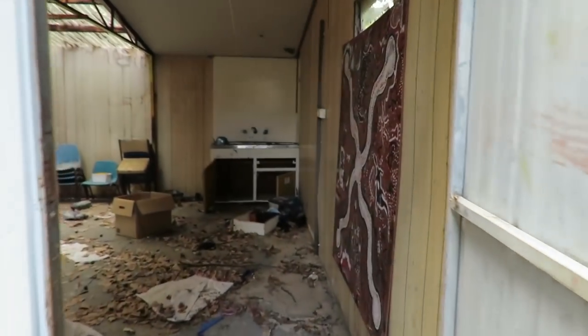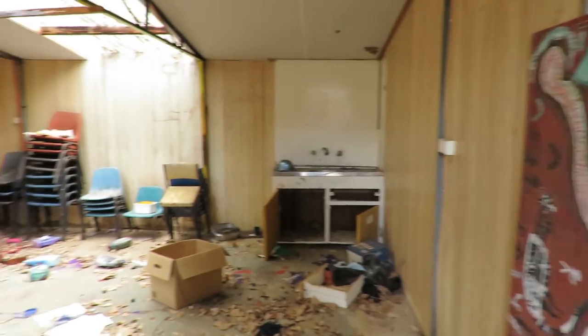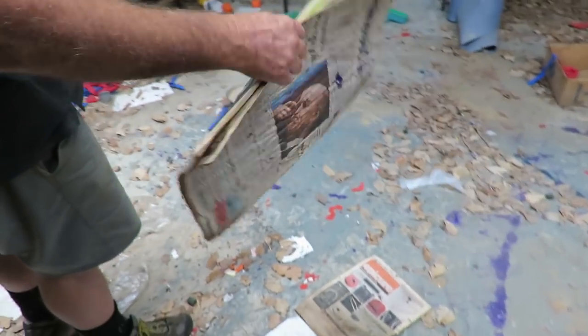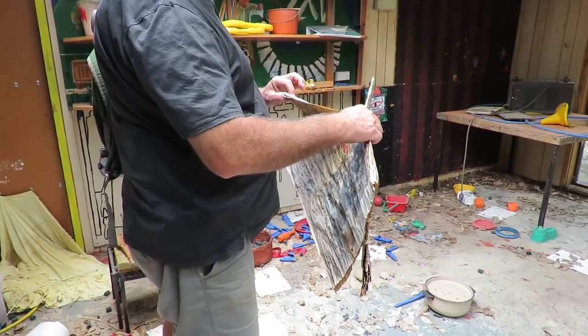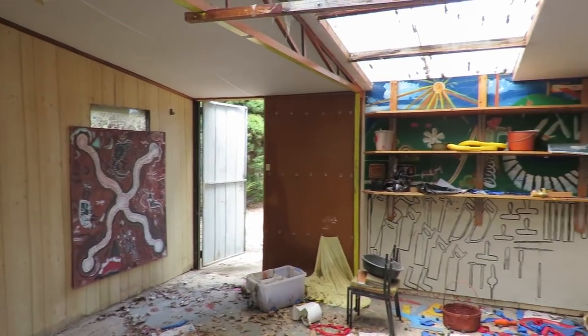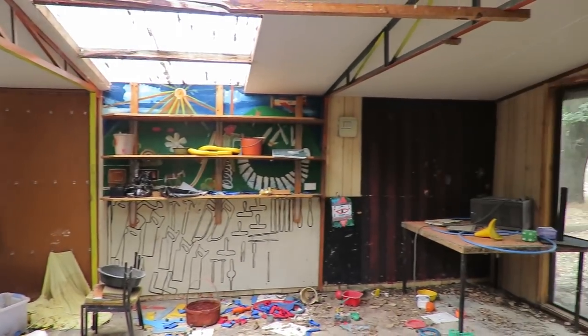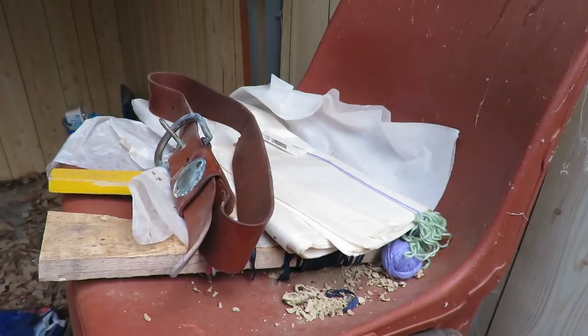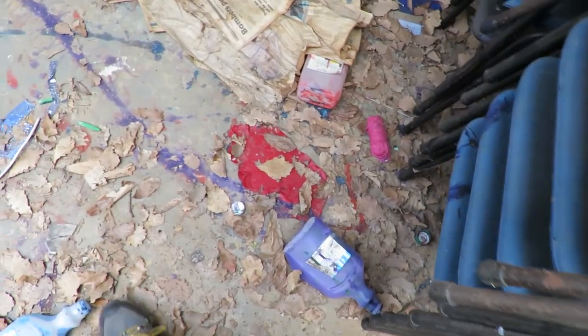Shed here. Oh my God, this is awesome. Oh yeah, this is sick. When's that newspaper from? August the 7th, 2007. I have no real clue what this was, but I assume an art room. Yeah, it looks art-esque, kind of room. You've got paper and stuff. You've got paint that's been thrown everywhere.